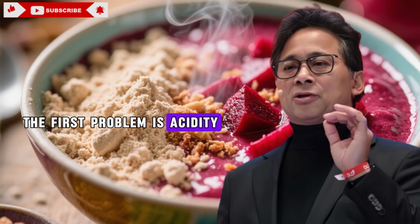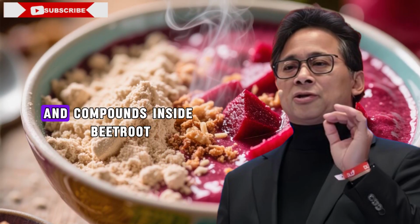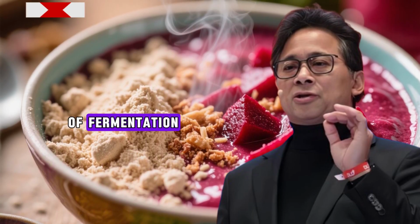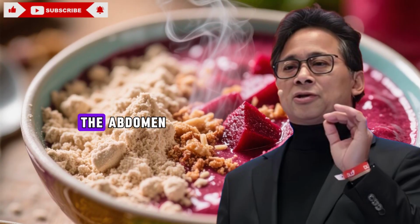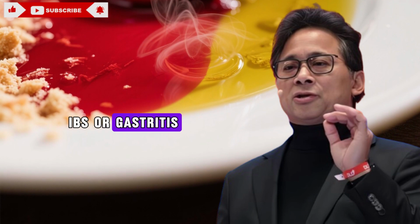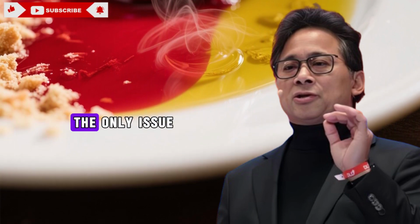The first problem is acidity. Oranges are highly acidic. When their acids mix with the natural sugars and compounds inside beetroot, the result inside the stomach is a type of fermentation. This creates extra gas in the gut, leading to bloating, cramping, and pressure in the abdomen. People with acid reflux, IBS, or gastritis often feel the reaction almost immediately, but digestion is not the only issue.